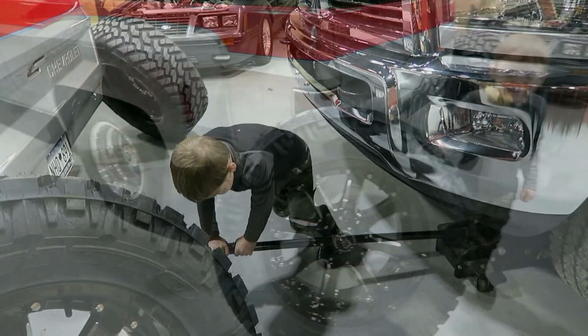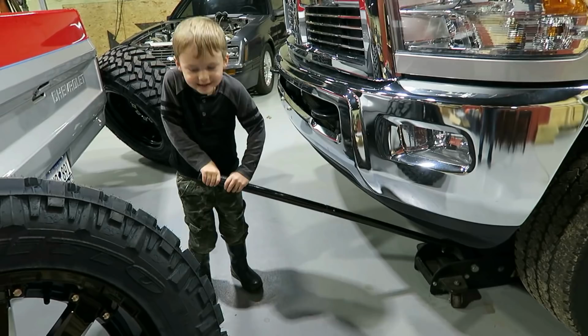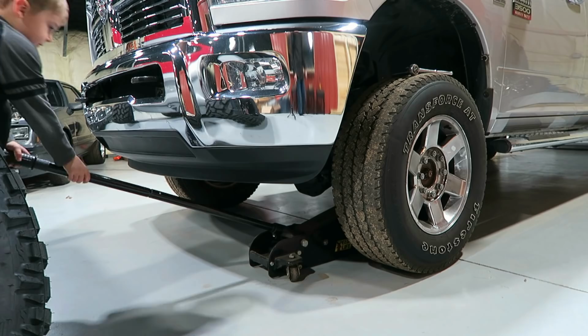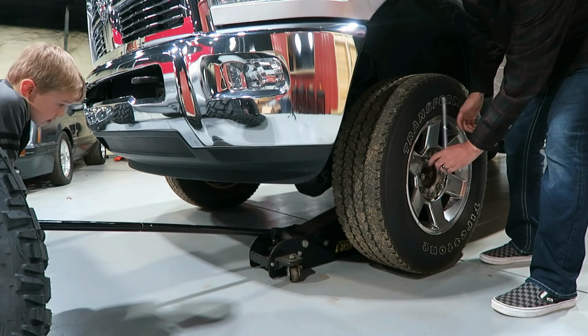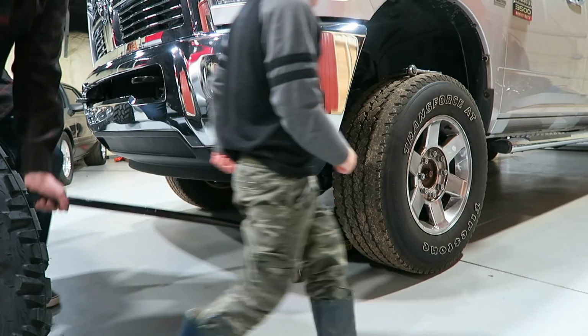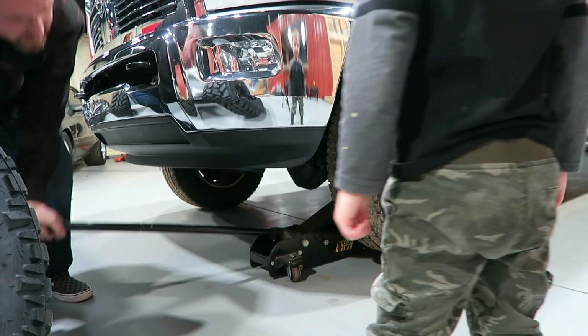Keep going. You got to jack it up, dude. Got to keep going until the tire's in the air. Put your weight into it. You need some help? No. I think I got it. Okay, you do that and I'll do this. Almost got it. Tire off the ground yet, dude? Yep, it's off. All right, that means I think we're good.